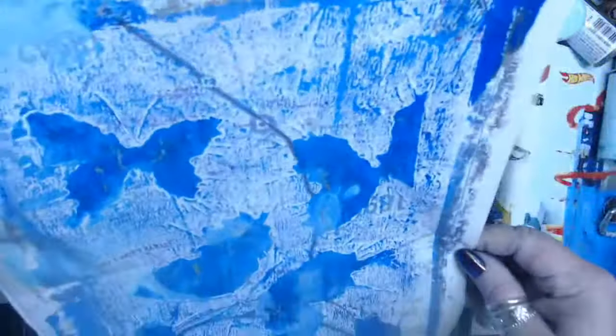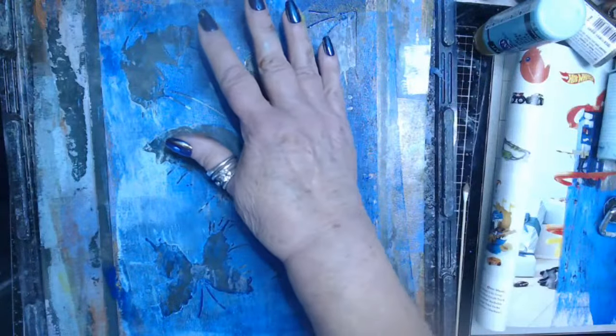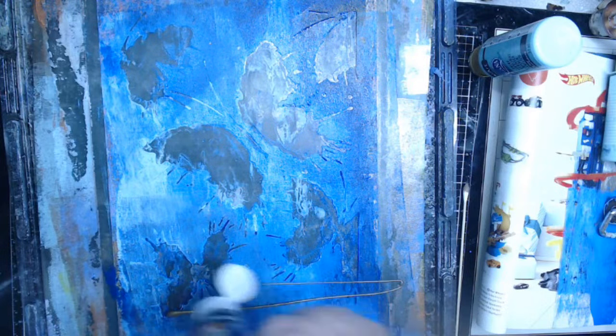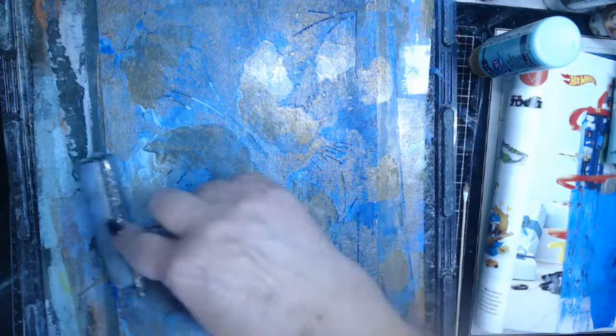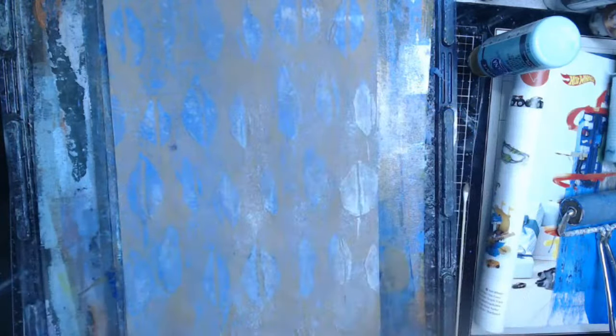Now, I do like that. Okay, so let's try the brown. Oh, let's try the espresso. Let's see if any of that, probably not. I felt like I was paying attention when Devin was doing her thing, and it might be, I'm going to use the other side of this. These are the pages that I am going to use in my junk journal.